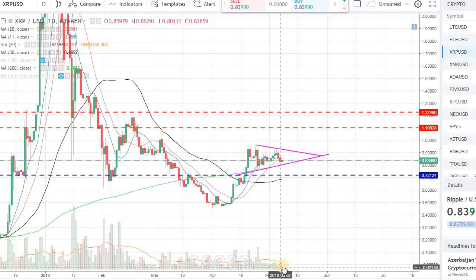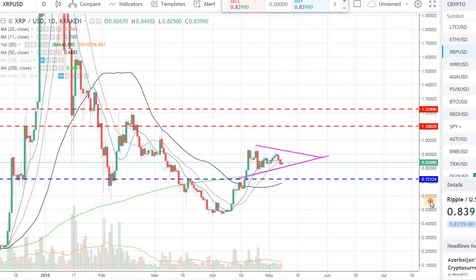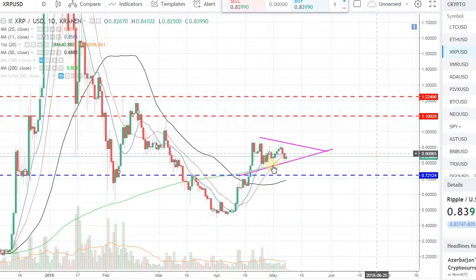The volume hasn't really picked up, and that's pretty typical during the consolidation phase, where volume is going to be light. When it comes to this apex, the trading range gets narrow, then all of a sudden the volume will spike. So right now we are in the consolidation phase in Ripple.